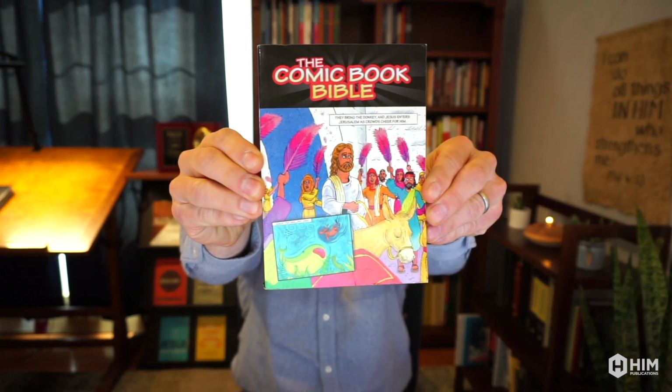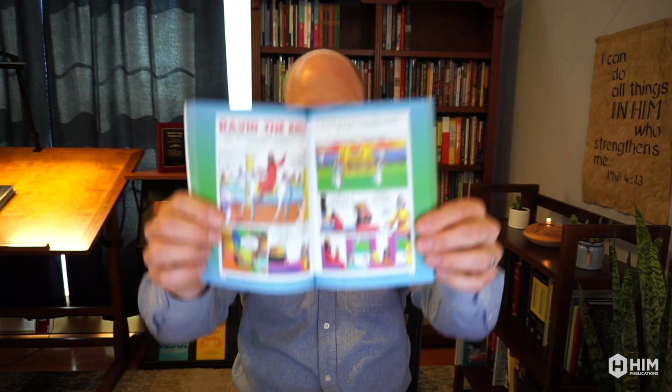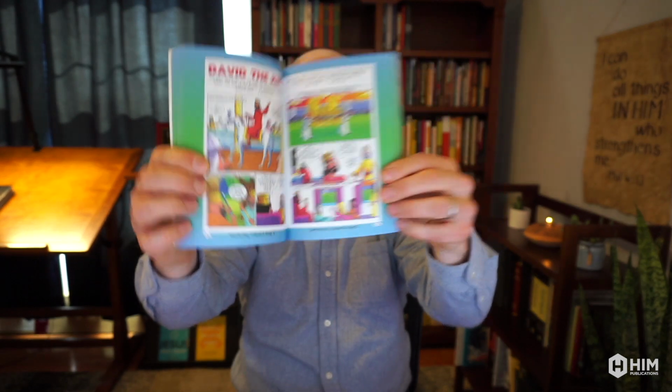Number 5, the Comic Book Bible, written and illustrated by Rob Suggs. I like this one because it's fun, it's unique, it's punchy, it's short, and you've got a broader reading age. It's ages really 4 to 12. They say it's ideal for ages 8 to 12, but I've read it with my 4-year-old daughter and it works well. What I don't like about it is that it's not really focused on accuracy or fullness.